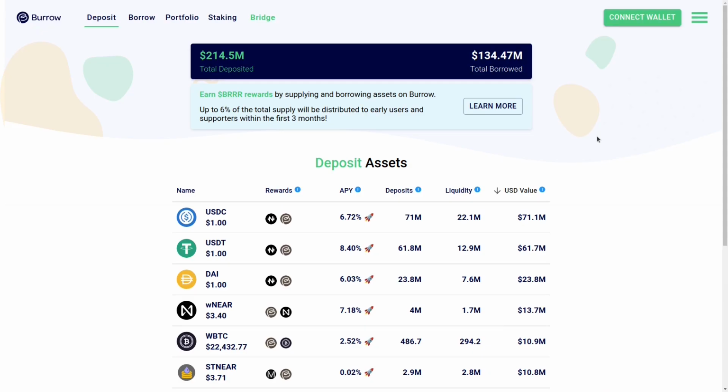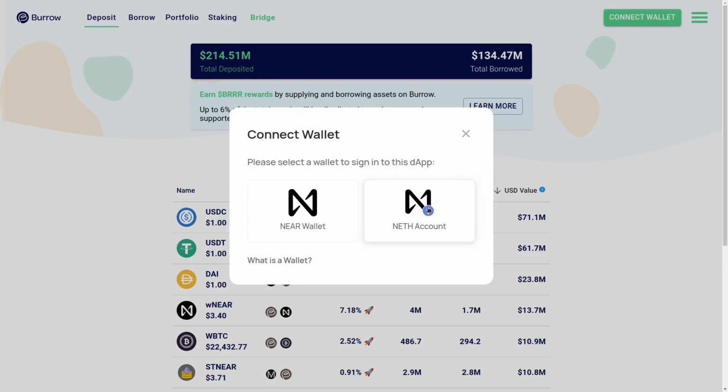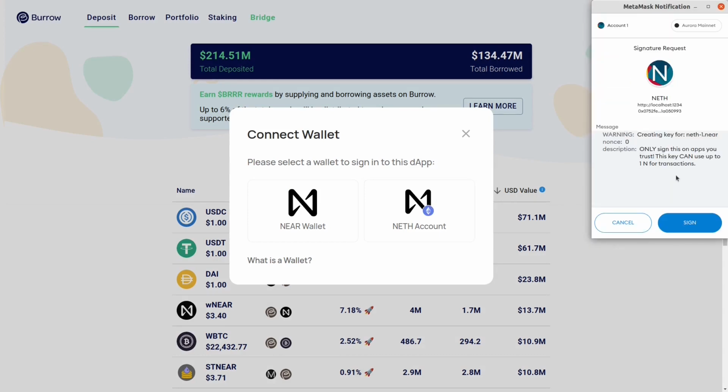So here we are on Burrow.cash, and what we're going to do is we're going to connect with our NETH account, and we're going to basically deposit some assets. So we're going to switch to the Aurora network, and we have to sign this, which will create an app key that Burrow.cash can use to sign and relay transactions to the NEAR blockchain for us. We'll see an example of that transaction in a second.